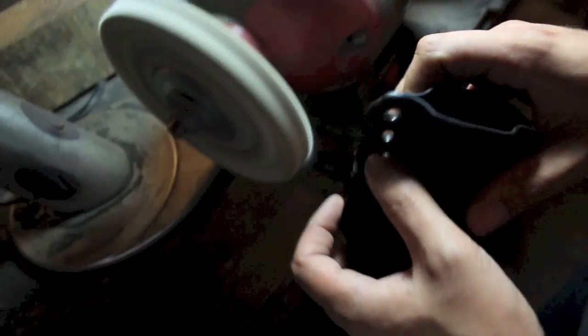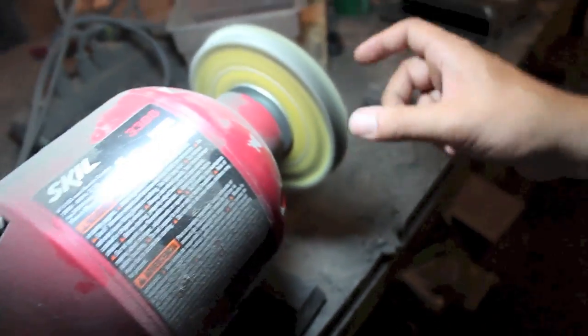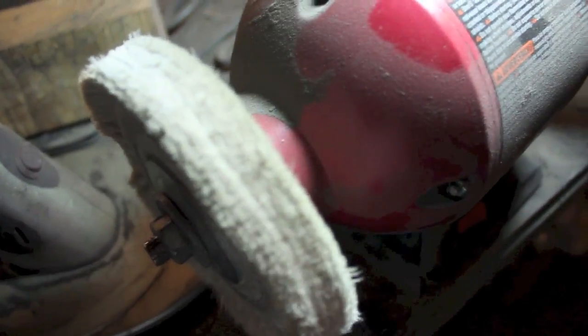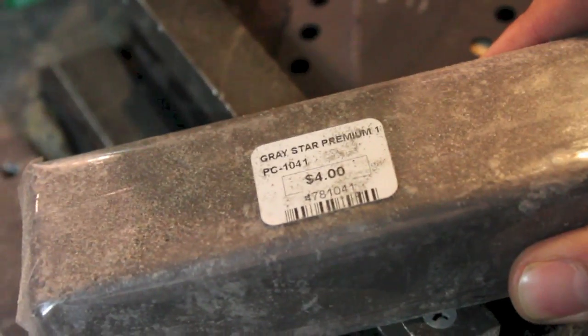Now, what you can do is take a look at our video on Kydex buffing basics. It's nice to have a wheel that's a little firmer. These yellow wheels are a lot stiffer than the white cotton wheels. So get yourself one of these. These are great for taking out all the imperfections. We really like this compound, the Gray Star Premium, and it comes off with Windex and whatnot. And here, let me just give this guy a wipe down real quick for the rest of the video.